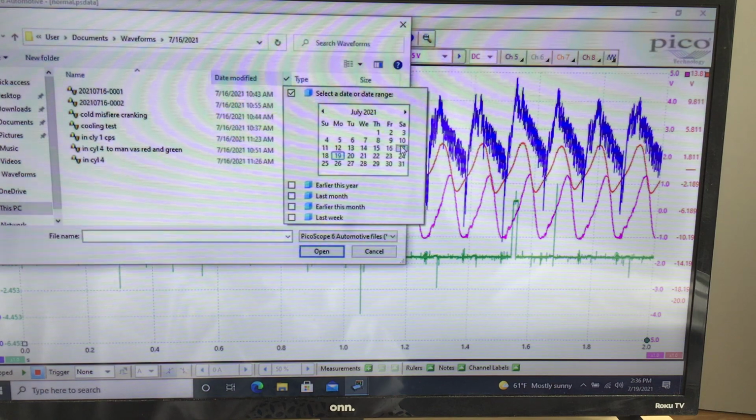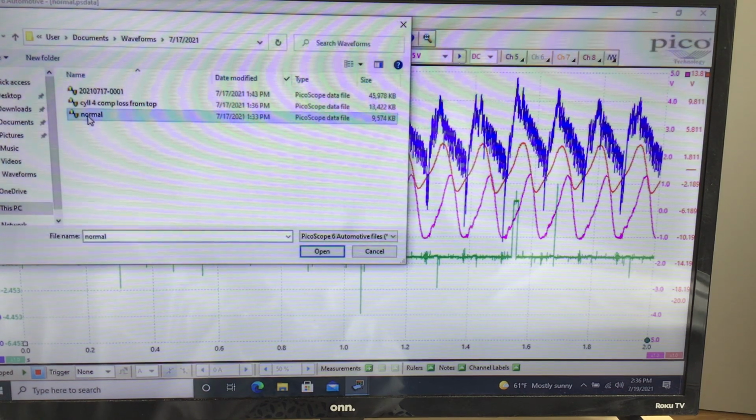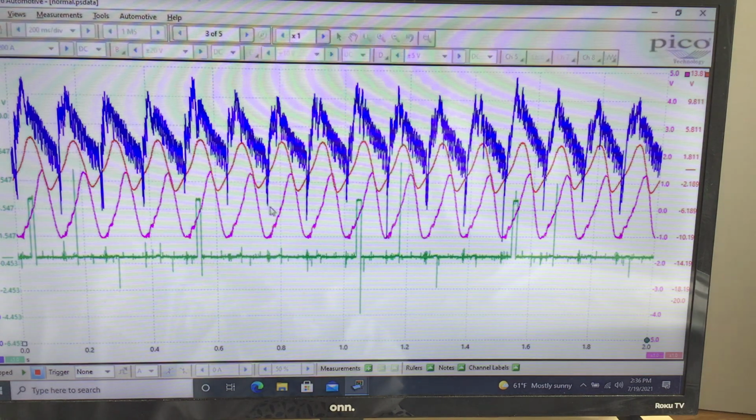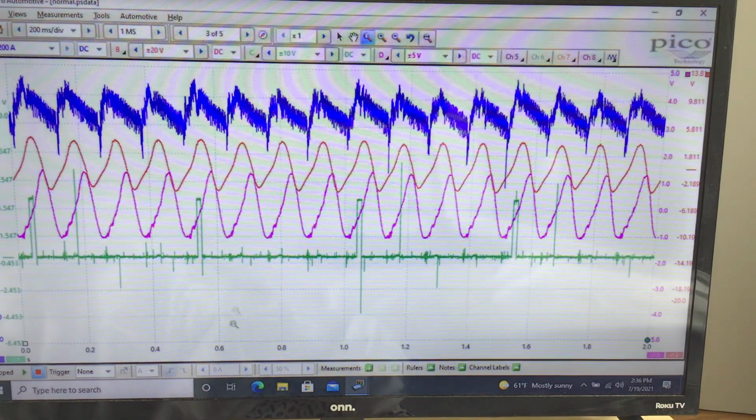On the 17th, okay, let me go to this. I'll call this normal. Okay, now I'm on 4 channels. My hookup is a little different. I am not in any cylinder with anything. I'm triggered off the number 1. I do have spark on the 1.